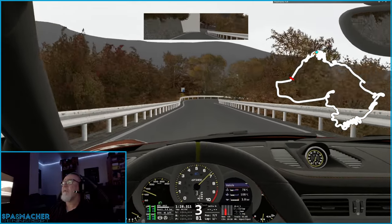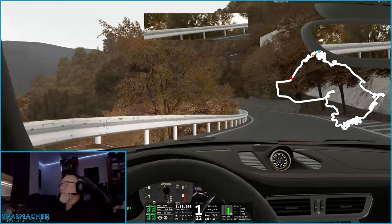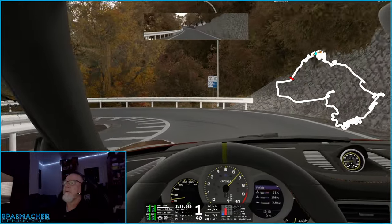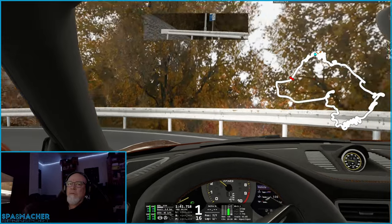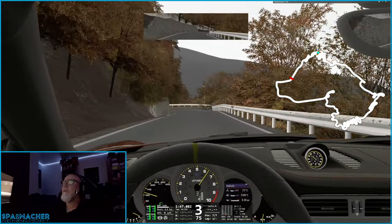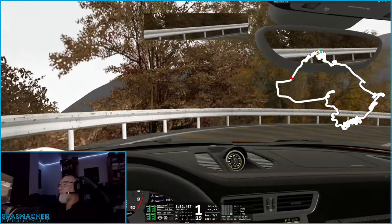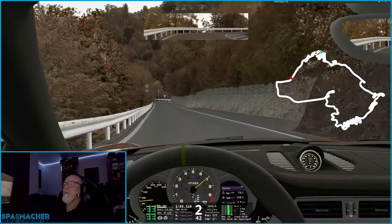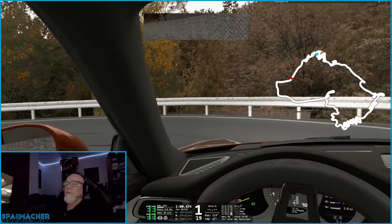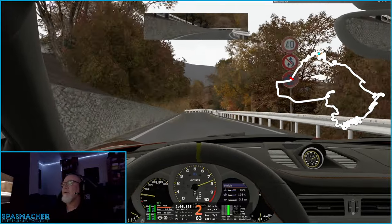Quite the road, though. Doesn't feel like a two-lane road either.